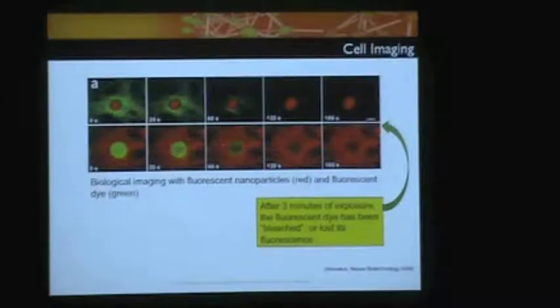And so if you use nanoparticles, they don't have this property of degrading over time. And so you can actually image for much longer periods of time and do studies where with conventional fluorescent dyes, you can only do it for a matter of minutes.